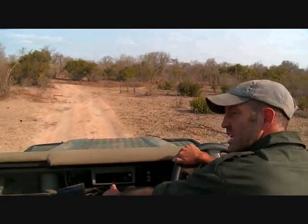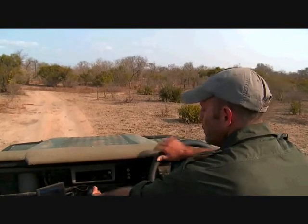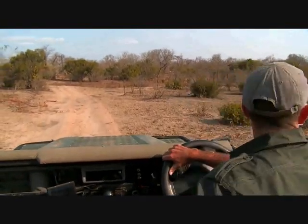Right, now Sindile was found not too far from here, and we're going to pop around to where he was this morning. If he has moved on, which is quite possible because he has been hunting quite a lot, we will probably go off on foot and see if we can find him and then drive in afterwards.